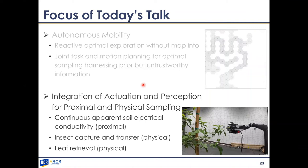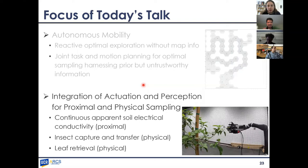So now I'm going to switch gears a little bit. No more planning, but we're going to get into the sampling and how to perform sampling. And I have three different case studies that we've been working on. One is on proximal sensing, and the other two are on physical sampling.